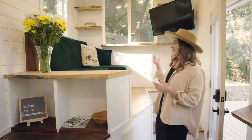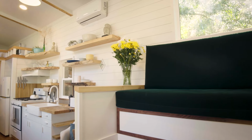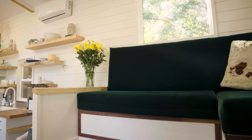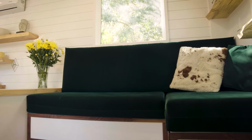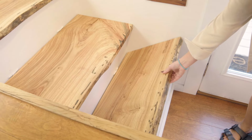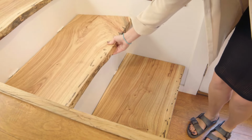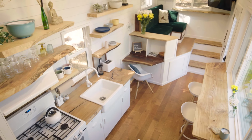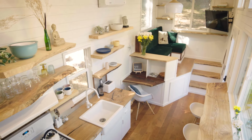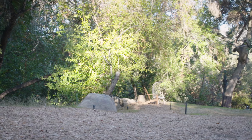This is one of my sister and I's favorite aspects of the home, the green velvet couch, super comfy. And so we just love the look and love the comfort here as well. Go up these few stairs, there's storage underneath all of the stairs actually. And you can sit right here, hang out with your friends. You can also watch the TV or just read and have this nice little area where you can see the oak tree out there.